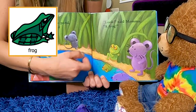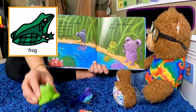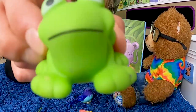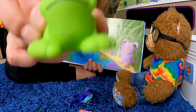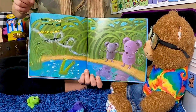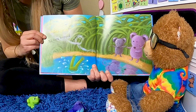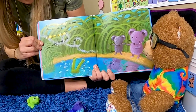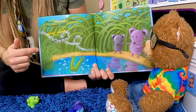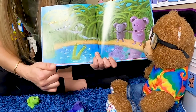A frog. Ribbit, ribbit, ribbit. A froggy. Hop, hop, hop. A froggy hops or jumps. See? Hop, hop, hop. And they say ribbit, ribbit. Oh, then whoosh blew the wind and splishy splashy, the frog hopped away. Aw, bye bye frog. Look, it hopped back in the water. It went in the water, see?